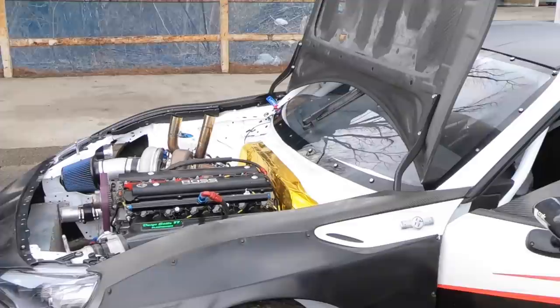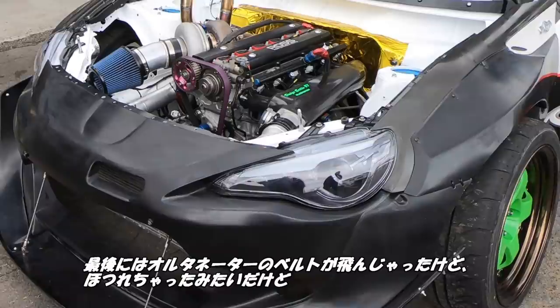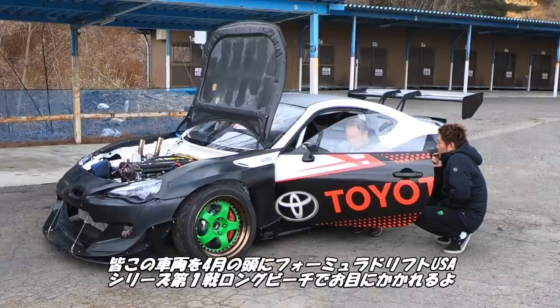So I think that was a very good test session he had. At the end, his alternator belt popped off, or actually shredded off. His exhaust fell off. They're just doing a couple of minor tuning adjustments. Everybody will see this car the beginning of April for the Formula USA series on the first round in Long Beach.